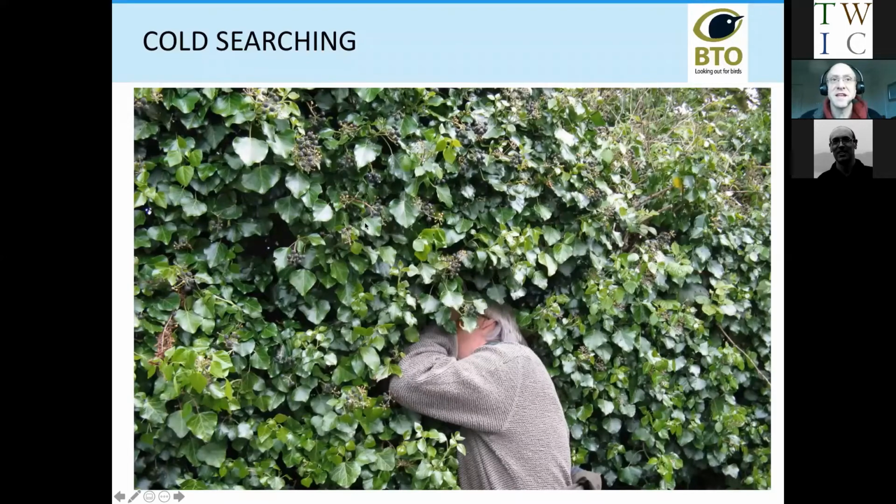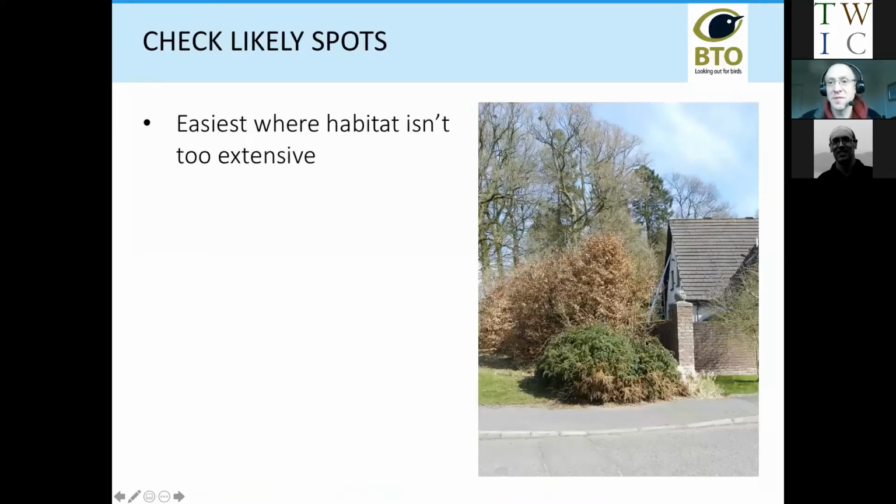And that's the key, really, where you've got areas of promising looking habitat that isn't too extensive, just go and have a wee look. So this is a sort of pyracantha bush, for example, near to my house, and looked good. I had a look in there, and lo and behold, there was an active dunnock's nest in there. And it might be that there's a hedge in your garden, for example, you can look at.